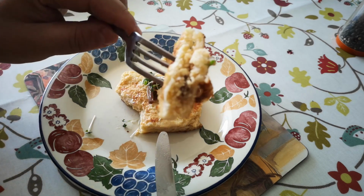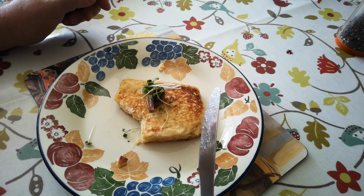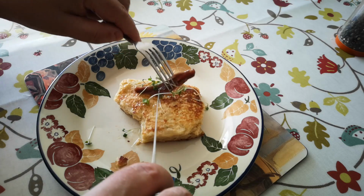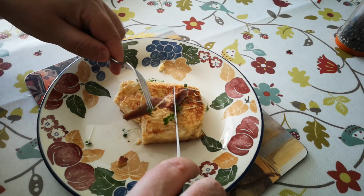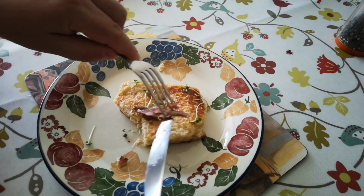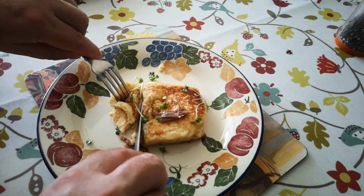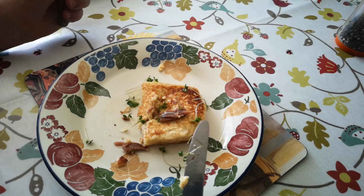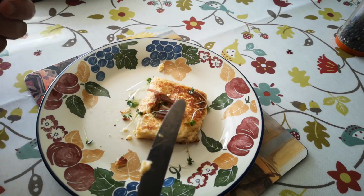Let's give that a taste. It looks pretty good. Interesting. Anchovies are not overpowering in this recipe. And actually what this dish reminds me of is some of the tapas offerings I've had in southern Spain, because of that combination of fish and lots of butter and cooked egg. Has a distinctly Spanish sort of vibe to it, I would say.